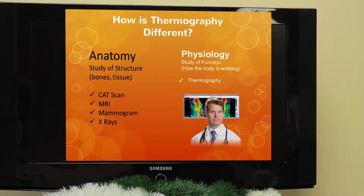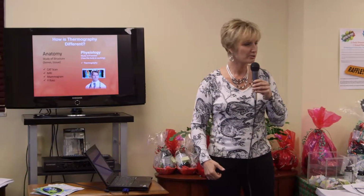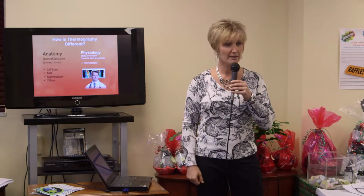It's different than other scans because other scans are looking at the anatomy of the body. So when you have an MRI, CAT scan, mammogram, they're actually looking at the tissue. Thermography never looks at tissue. You might say, well, what are you looking at then? What was that a picture of? That is a picture of heat that's radiating from your body. Okay? We don't see bones. We don't see skin. We don't see tissue. We don't see tumors. None of that. But what we're looking at is the heat that's radiating from your body that is specifically measured by the camera.